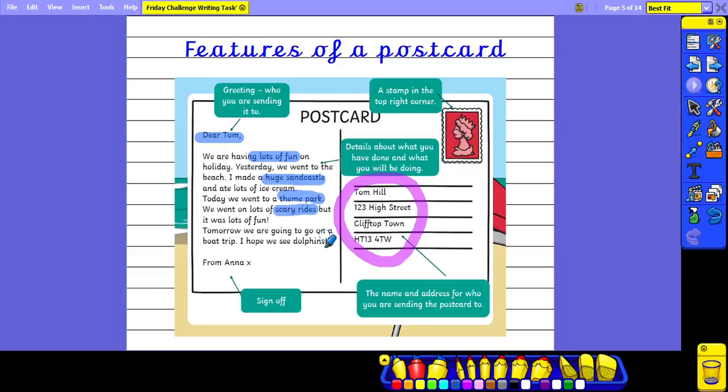And then towards the end of your message, you will talk about what you plan to do next. So tomorrow we are going to go on a boat trip. I hope we see dolphins. And then right at the end, you need to sign off. So you write from and then your name.